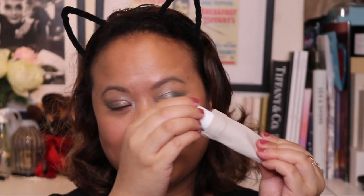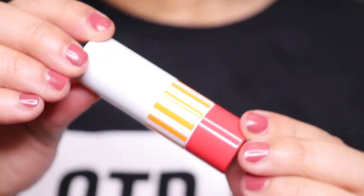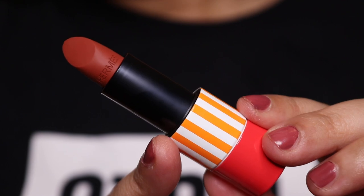So I have saved this final darker shade to the end because I really wanted to show you how it would look. Now, I've taken off the second lip and we're moving on to Brune Yachting. Stunning again, absolutely stunning. Beautiful.